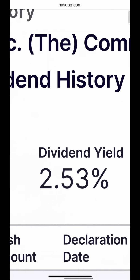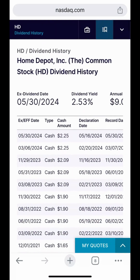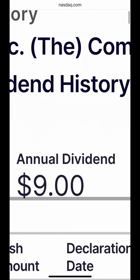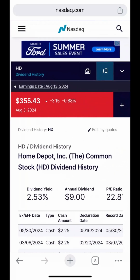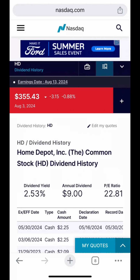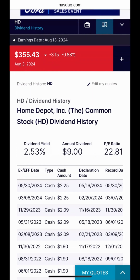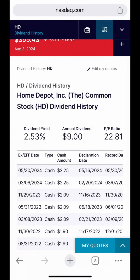They pay a pretty healthy dividend at 2.53%. So that's more than the S&P 500. Their annual dividend amount is $9 per share. So pretty massive there, but that's also because their share price is pretty big as well. PE ratio coming in at 22.81. Do keep in mind that varies per sector, so it's really hard to assess if that's a good price to earnings ratio or not. You'll have to look at the sector to see how that compares.